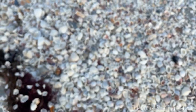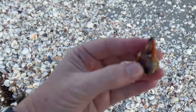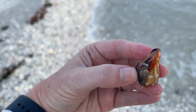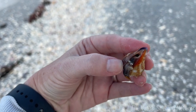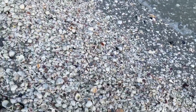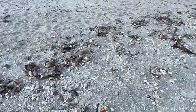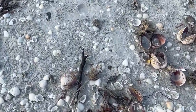They come in so many different sizes and colors. Here's a little conch here. Oh, there's a little critter in there. You guys see his little eyeballs? Little eyeballs there. So we'll let him go back into the water. Here and see what else we can find.